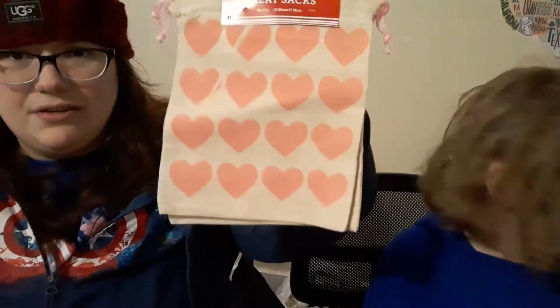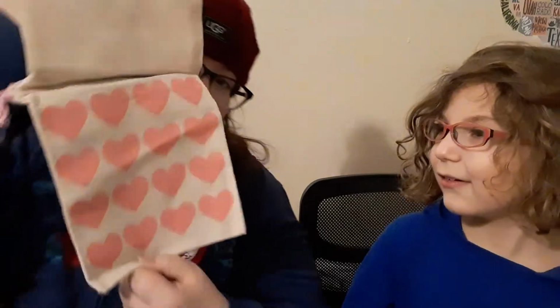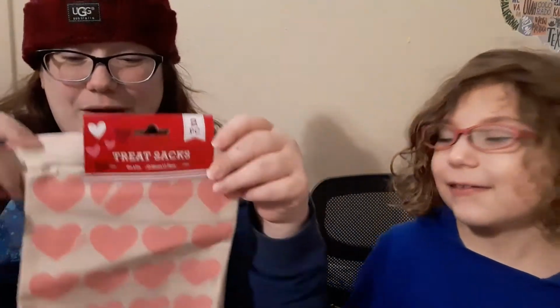I picked up these two-piece treat sacks from Dollar Tree. I really, really like the print on them. Oh, they have lines through this. Anyways. Oh, the other one doesn't. But I just thought they were really, really cool. You could personalize it and put someone's name on it and stuff like that. Use it for Valentine's Day. Use it for anniversary. Things like that. Ooh, you know what these would fit? Funko Pops. That'd be cool, like wrapping for Funko Pops. I might have to do that.